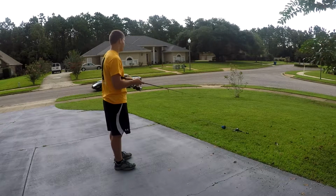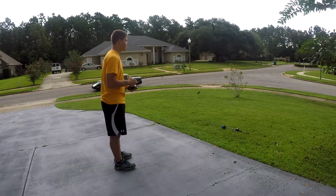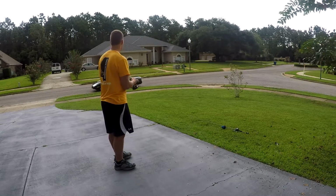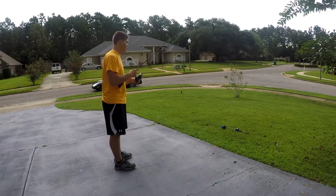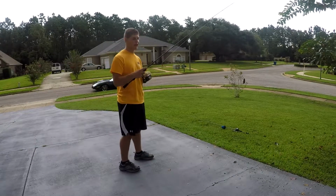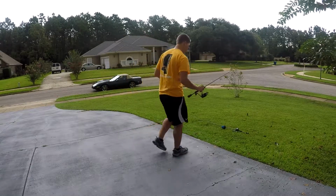Again, about 2 feet. These are not very good casts by me either. Last one. Right on the edge, but it first bounces on the sidewalk and bounces back. So there you have the spinning reel. Another thing about the spinning reel is this long turning radius you have between the casts. It can get to be wearing out on you quite quickly.